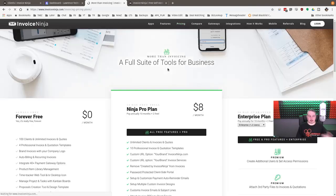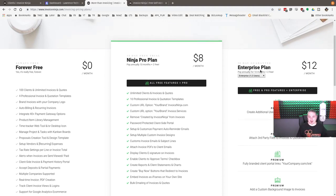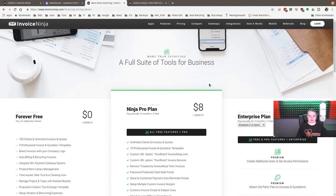So I'll jump over here to pricing. This is what their pricing is as of July of 2019. They have their free forever plan, Ninja Pro plan, enterprise plan. And if you host it yourself, you essentially are getting the enterprise plan because you get every feature. There's nothing you don't get when you get the self-hosted version. All the features are there as long as you have it up to date.